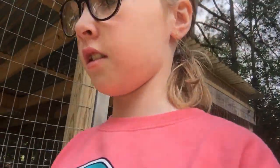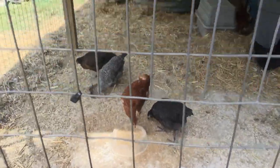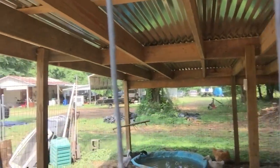Usually our chickens eat the food that they're eating right now, or they eat bugs. I know one chicken that loves bugs. It's that chicken in the back, the blonde one, sticking her head through the fence. That's her, and she loves bugs. I can't really get close to the big chickens.